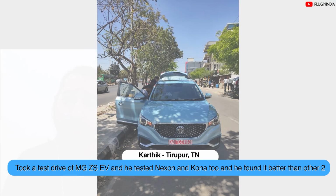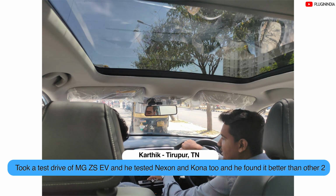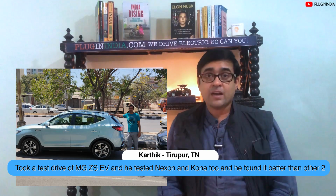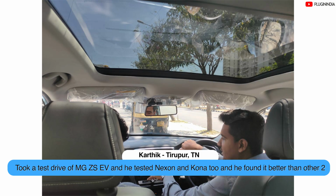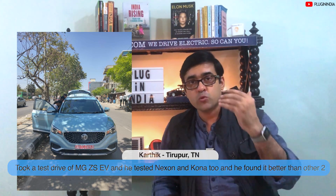Karthik from Tirupur in Tamil Nadu has sent us pictures of his test drive, where he has test driven all the 3 new entrants in the market, which is MG ZS EV, the Tata Nexon EV and the Hyundai Kona, and he found that MG ZS EV is much better than the Nexon and the Kona. Karthik, thanks a lot for that. What really got my attention over there was the huge sunroof. You can actually see the entire blue sky, and hopefully with electric vehicles entering more and more into the consumer market, into the mainstream, we'll see the blue sky once again.